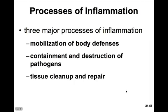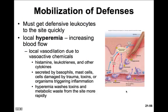Now we'll look at the processes of inflammation. There are 3 major processes. First of all, mobilizing the body defenses. Next, we've got to contain and destroy the pathogens, and then we have to clean up and repair the site. So the bottom line is, we must get the defensive leukocytes to the site quickly.